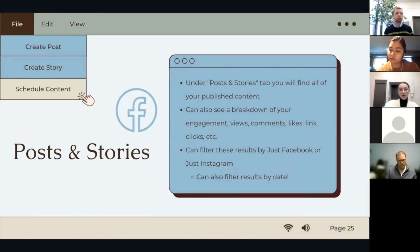Under the posts and stories tab, you will find all of your published content. You'll also see a breakdown of your engagement, the views of your posts, comments, likes, link clicks, all of those things. You can filter this by either just your Facebook posts or just your Instagram posts, and you can also filter by date. So if you wanted to do, let's say, a monthly review, you could filter it from October 1st to 31st and see all of your posts, all of your engagement and stuff like that. And you can download it as well, which is really nice.